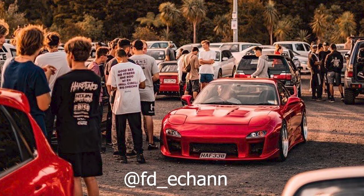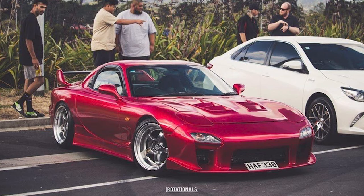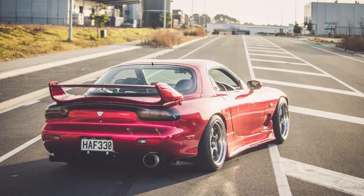All right, number 15, we have a fucking sick RX-7. I love RX-7s, you guys know that. FD_EChan on Instagram. I fucking love the color of this RX-7. I love the hood, I love the wheels. So it's lowered on Cuscos, Eister Reps, all around Mazda Speed body kit, and a straight pipe exhaust. I love the hood, fucking love the hood. I think it could be stanced a bit better, although that's hard to do with RX-7s, I understand. And love the wing as well.